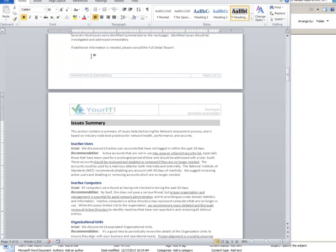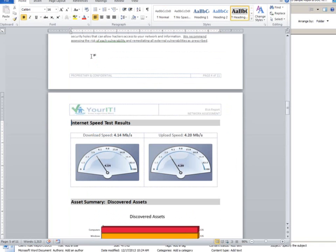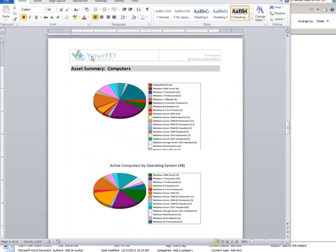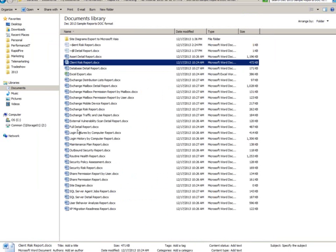When I show this at trade shows, we'll have sample report documents. People say they can't believe it. They're saying, we don't have to type all that in. No, all this is generated for you automatically. And then there's additional things, kind of more like eye candy that you can talk to your customers about. So charts and graphs, very high level, perfect for talking to the CEO or CFO of the customer that you're going to work with.